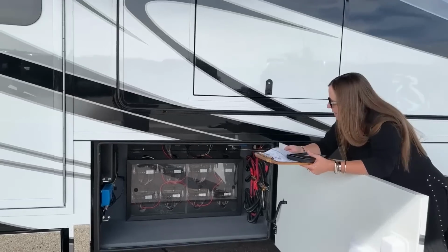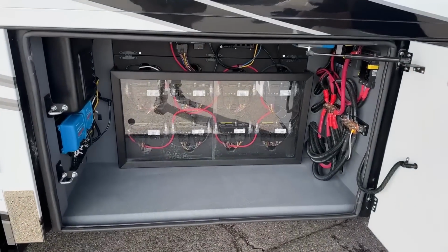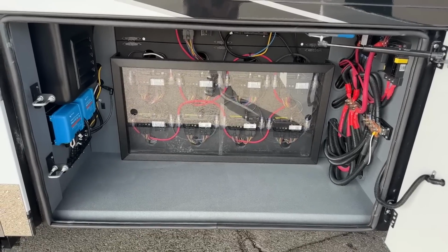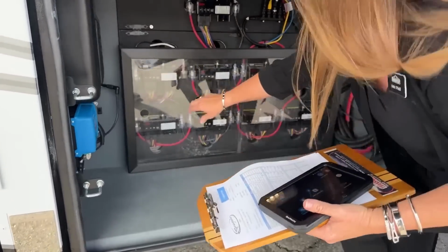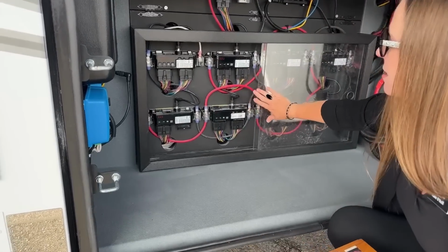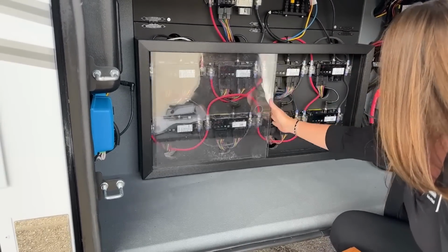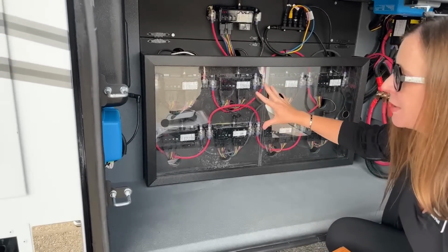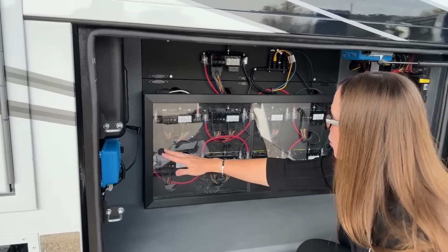Okay, so this is what I was talking about earlier. I mean, how great is this? You have full vision of all of your multiplex systems, so everything that's running is run right through this compartment. And it's so cool to see how easy it is to access this coach. Everything is so simple to get to. So if you need to reset anything, if you're having diagnostic issues, everything is right here. Your AC, your DC converters are right here.